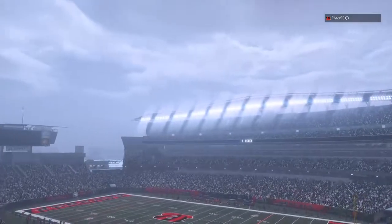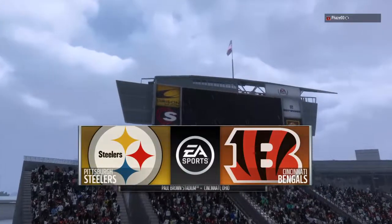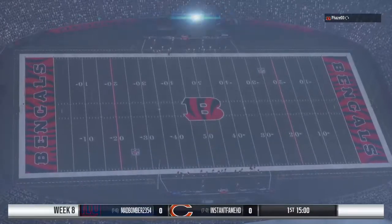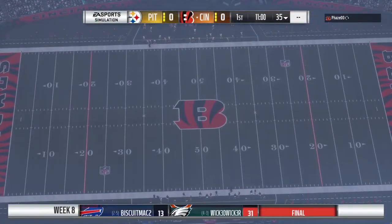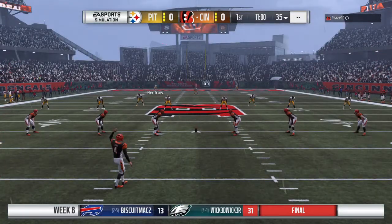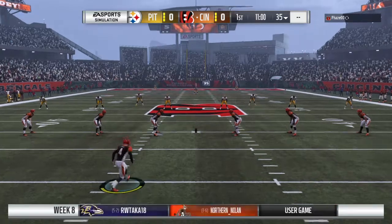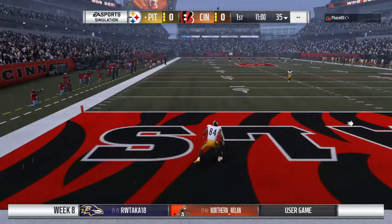Coach, it's the NFL on EA Sports, and there you get a look at Paul Brown Stadium on the banks of the Ohio River in Cincinnati. The scene a few moments ago, here it is. It's unlike any other in sport as both teams made their way out of the tunnel. These folks are fired up as their guys are ready to do battle between the Pittsburgh Steelers and the Cincinnati Bengals.